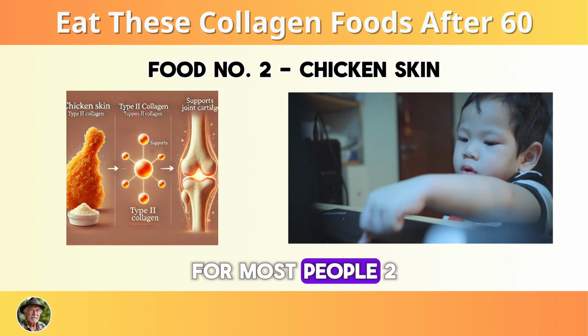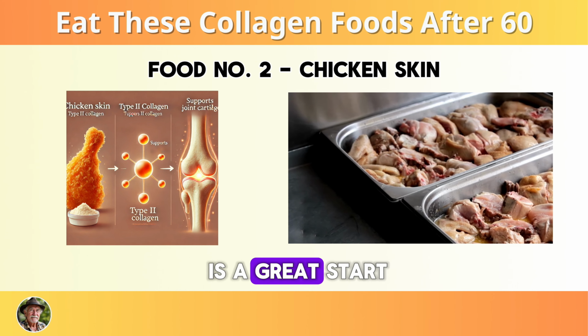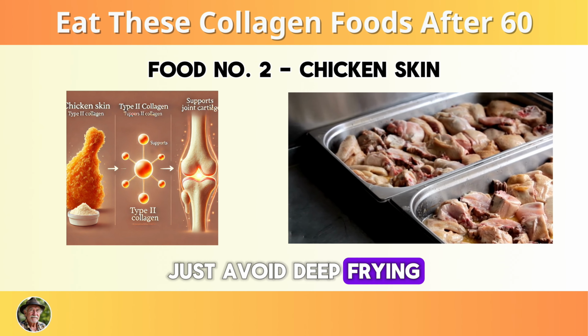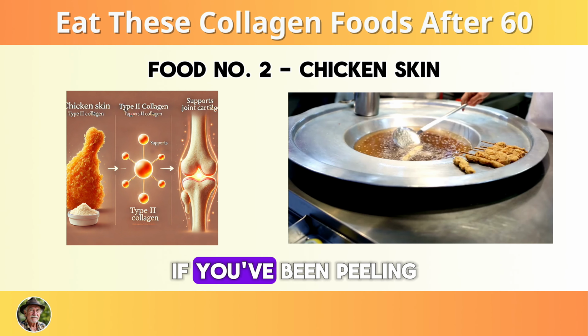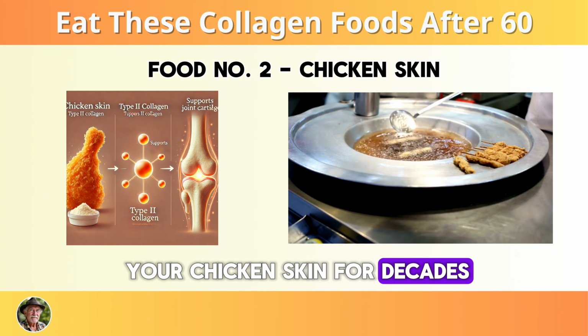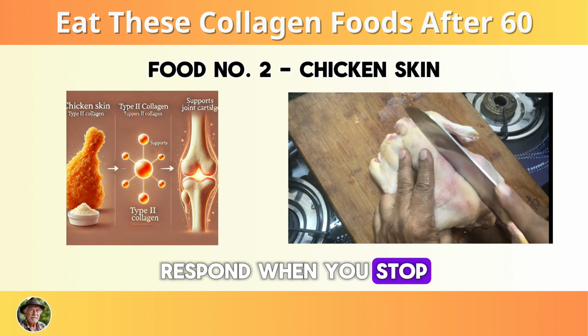For most people, 2-3 servings of roasted or slow-cooked chicken with skin per week is a great start. Just avoid deep frying, which can damage the beneficial fats and proteins. And if you've been peeling your chicken skin for decades like I used to, you might be surprised at how your joints respond when you stop.